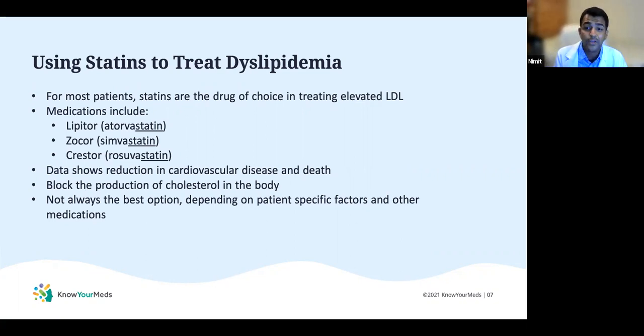Now, essentially how they work is they stop the production of cholesterol in the body. If you remember from earlier in this video, we talked about how the body has a natural recycling pattern, which is helpful because it allows it to efficiently use the cholesterol you're taking in. But through the course of our diet, we're going to eat cholesterol because it's common in our foods. What statins do is prevent our food from being converted into cholesterol.